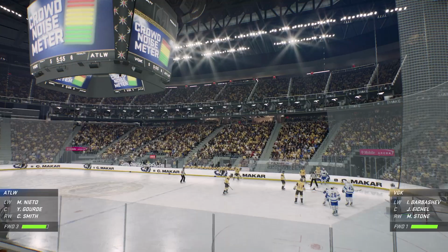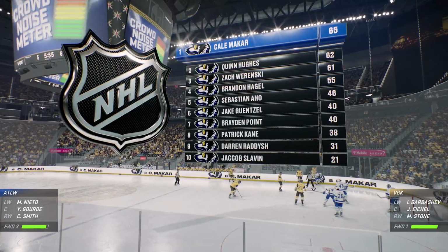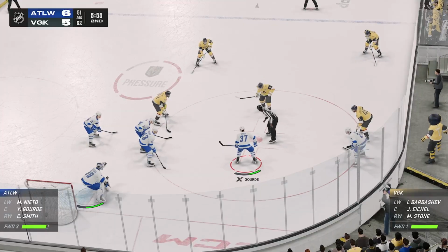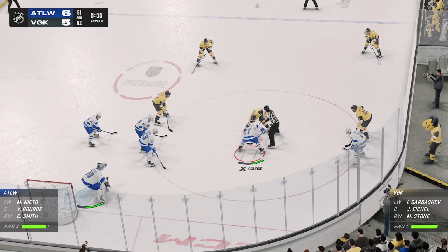I mean, his defense, they got to start playing. Vegas at some point has to convert on one of these scoring chances. They've had plenty of them, but they still find themselves trailing in the second.